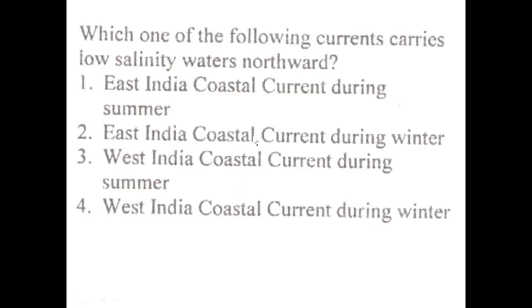Let us move ahead. Which one of the following carries low salinity waters northward? To answer this question, you have to apply your knowledge about the Coriolis force, about the coastal currents of India, and about the changing wind patterns during the monsoonal season. So let us look at the options first. Which one of the following currents carries low salinity water northward? You should understand that the Bay of Bengal is less saline than the Arabian Sea. You all know the reason why. If you do not know, put a question in the comment section and I will answer it for you, that the salinity of the Bay of Bengal is lower than the Arabian Sea. Now the question is asking about low salinity waters moving northward.